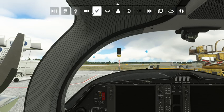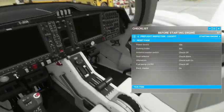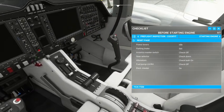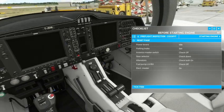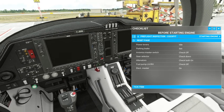Let's get our checklist started here. We'll go before starting. Power levers idle. They are idle. Right away, we'll check our fuel selectors, first thing. Fine. Parking brake. Set. Avionics master is off. It's off. Gear selector is down. Yes, it is. You can see it there. Detonators check both on. Fuel pump left and right, they are off. As you can see, the switches are off, the white switch on this side and that side.